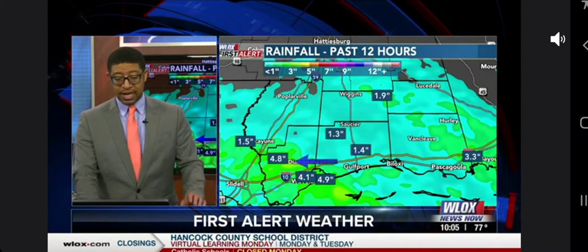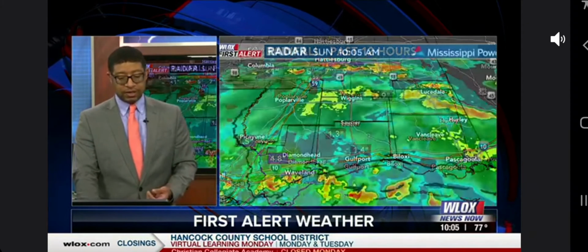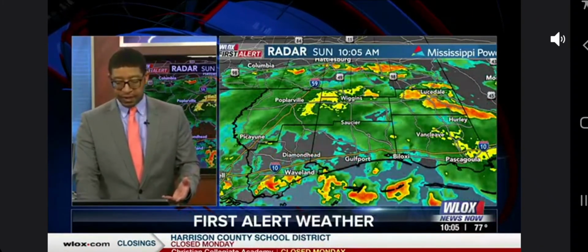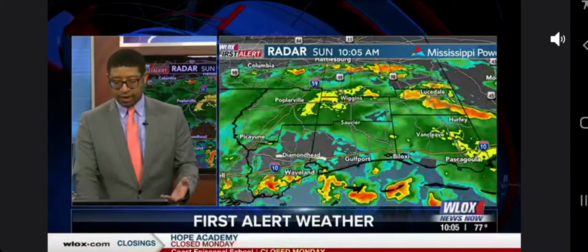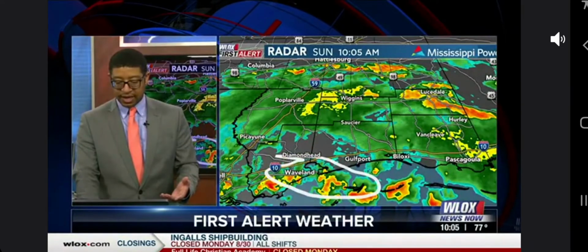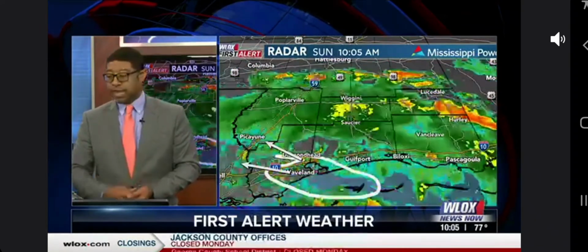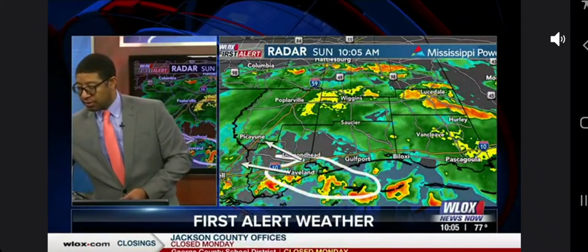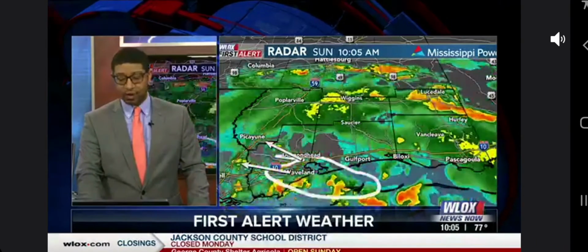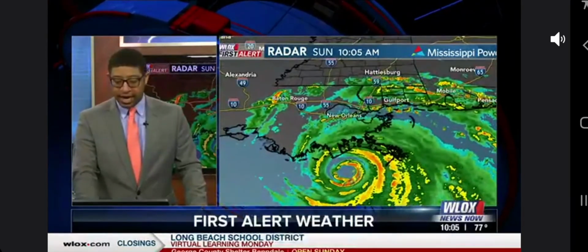So we are seeing some rainfall flooding likely about to occur in parts of Hancock County as we can begin to see more of these rain bands. And we're seeing them right now on First Alert radar, especially this little cluster of banding right there that's going to be rolling right on into parts of Hancock County. Those are going to be capable of producing some really torrential rainfall, and we can't rule out the threat of tornadoes with some of them as well. Right now, no tornado warnings in effect, but we are under a tornado watch until 7 p.m. today.